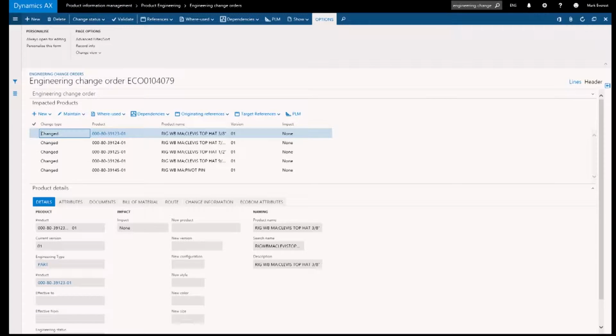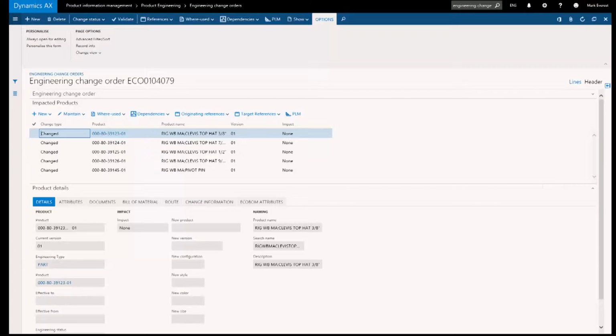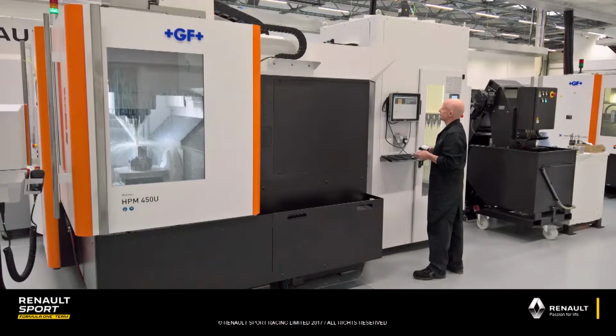So while the ECO's in AX, we go through a period of a design office approval process. So it's, do we have the right skills and the right machining to create this part? How does it fit on the car? Is it going to work properly? Once these parts are approved, we go through the manufacturing process. So these could be 5-axis milling machines, spark erosion, fabrication to make parts out of carbon fibre, and some parts are still manufactured by hand.